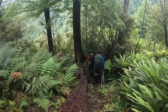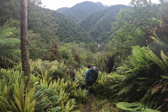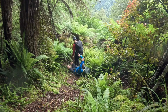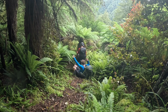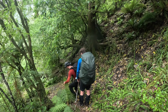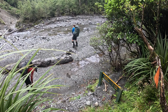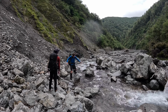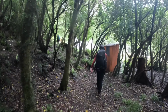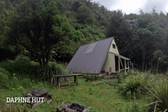The track in the forest down to river is very steep. After 8.5 hours, we arrived at Daphne Hut, where we stayed overnight.